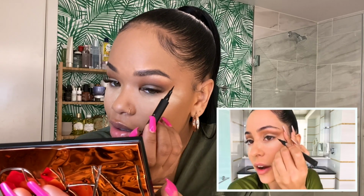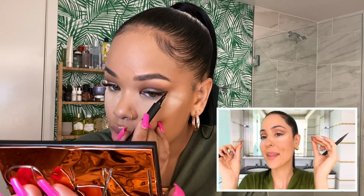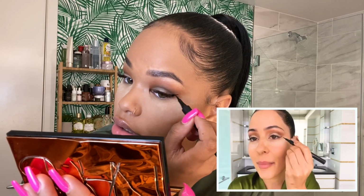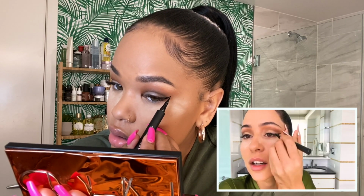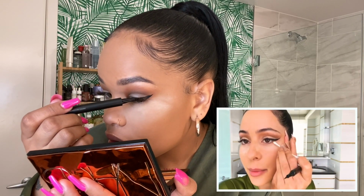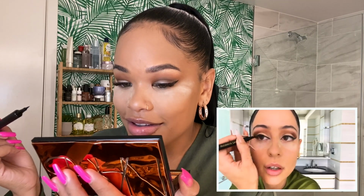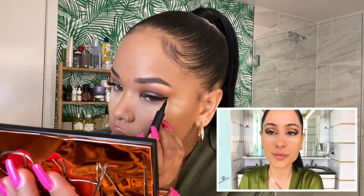So now she does liner, and she doesn't curve her liner, she does it straight. My lashes are in the way. She made sure to make it pointy, so I'm making sure I'm doing that. Trying not to curve it. And the liner I'm using is by House Labs.